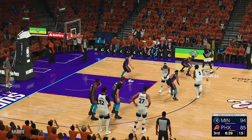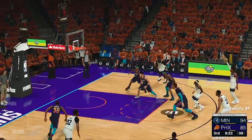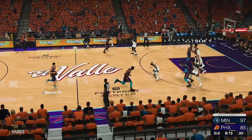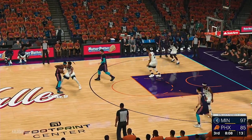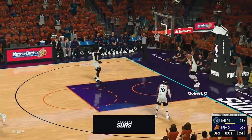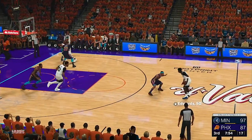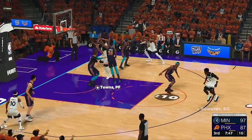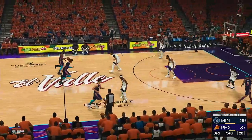Outside, Edwards. Pass to Gobert. There's McDaniels. And another three for Minnesota. Attacking right away. McDaniels wasting no time there. And the pass to O'Neal. Another one falls for Phoenix. And you see the ability to rise and fire from mid-range, even against that one. You know, guys, if they're inside, that shot probably gets blocked. But from mid-range, I mean, he's able to get it off over the bigger defender there. Chalk up two there. Towns has got the lead up to 12 now for the Timberwolves.